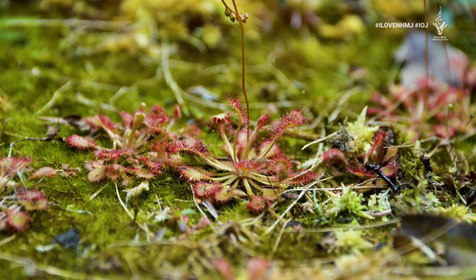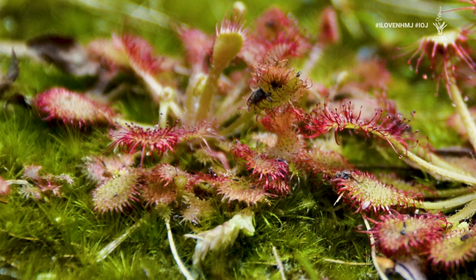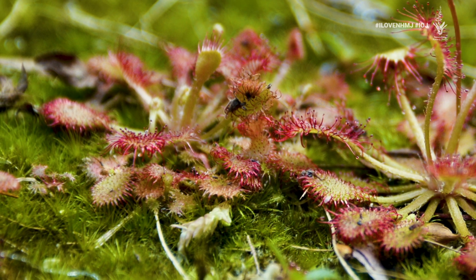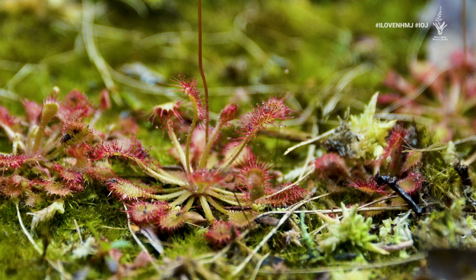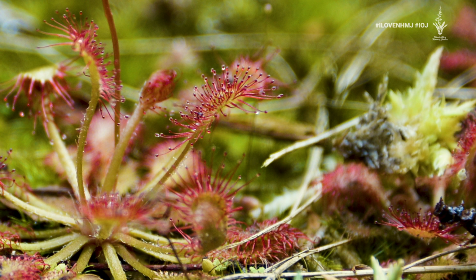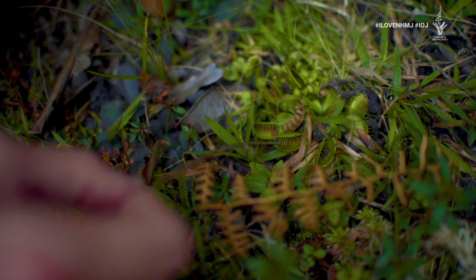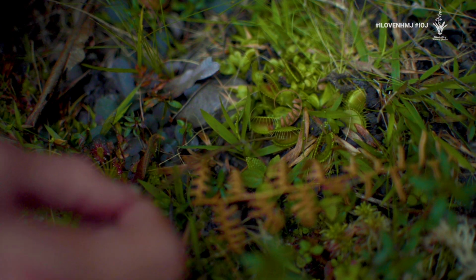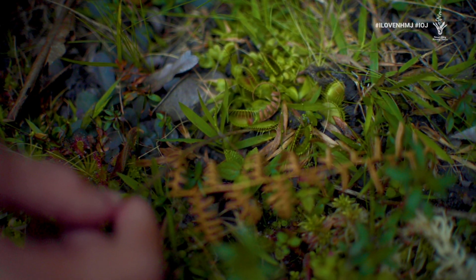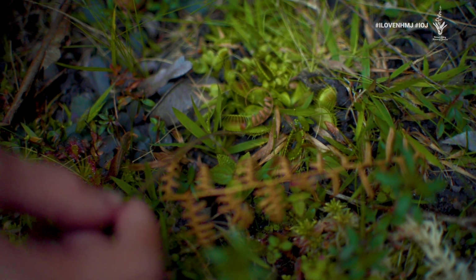Sundews are small red plants that trap their prey using sticky droplets of fluid at the ends of hair-like capillaries on their leaves. These droplets resemble drops of dew, glistening in the sun, which is why the plants are called sundews. The sundew is native to Jamaica. Venus flytraps have modified leaves that are triggered to snap shut when small insects walk across them. When the traps close with the prey inside, the plant releases enzymes to digest the insect.